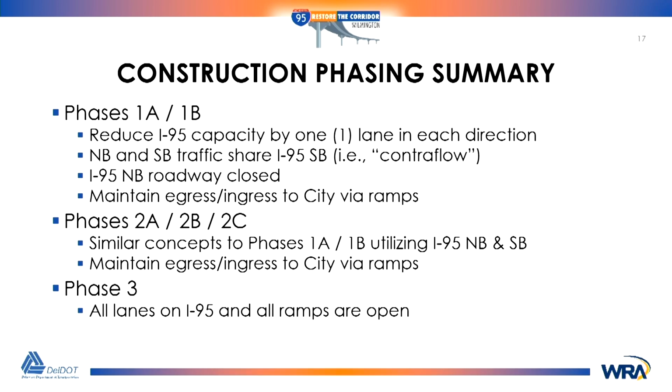All right, so here's what the phasing looks like. Basically, phase 1 is simply northbound shutdown. We had built crossovers as part of the early work packages also. So now we put all of northbound 95 on the southbound 95. Everywhere where there were 3 lanes, we've reduced it by 1 lane. So 3 lanes went to 2, 2 lanes went to 1.